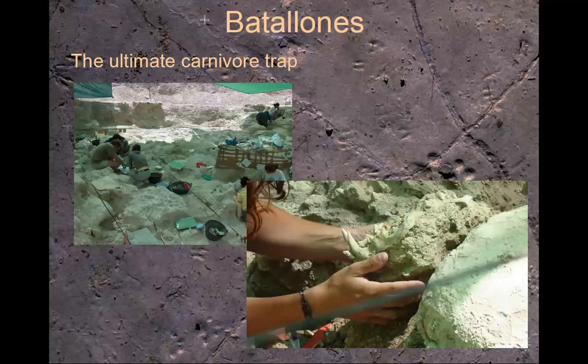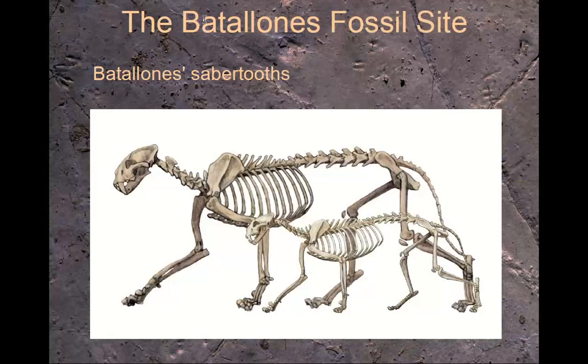So in Batallones, you see here the hands of a paleontologist about to extract the complete skull of an early saber-toothed cat. So the good thing is that this fossil site doesn't compete with Rancho La Brea. It complements it. It's like alpha and omega. Here we have the early stages of the evolution of saber-tooth, and in Rancho La Brea, we have the end of that long road. So these saber-tooths from Batallones were much more primitive. They weren't nearly as refined in their saber-tooth adaptations as those from Rancho La Brea.